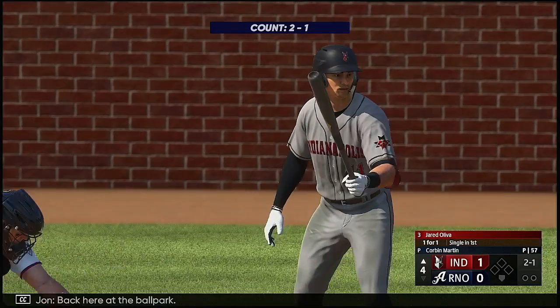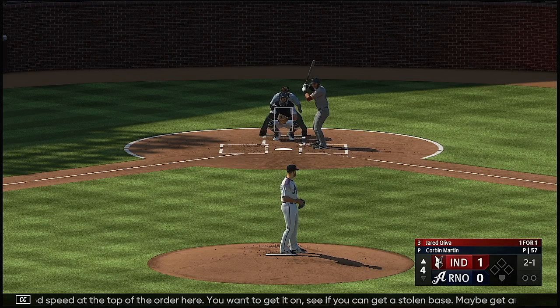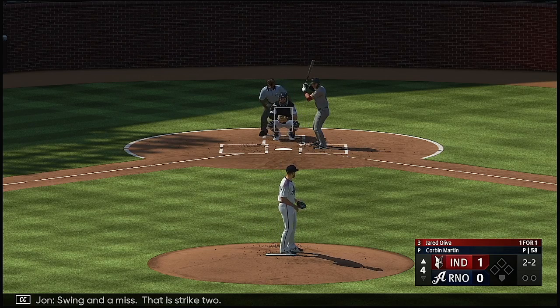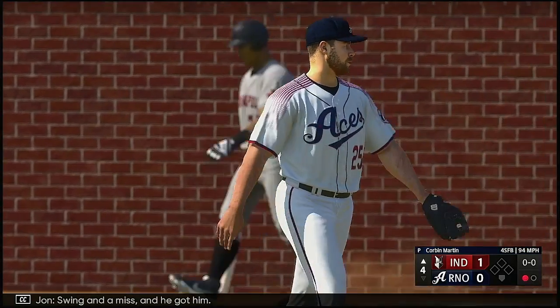Back here at the ballpark, leading off, Jared Oliva. It's good speed at the top of the order here. You want to get on, see if you can get a stolen base, maybe get around the bases and pick up a run. Swing and a miss. That is strike two. And the right-hander deals. Swing and a miss, and he got him.